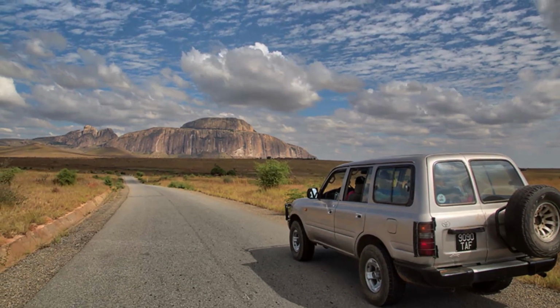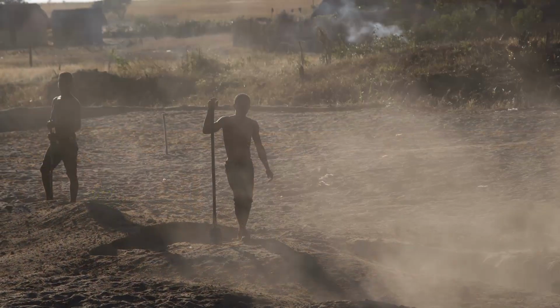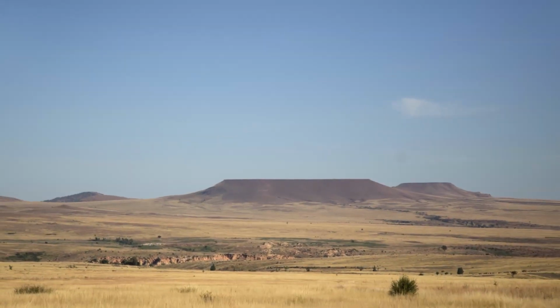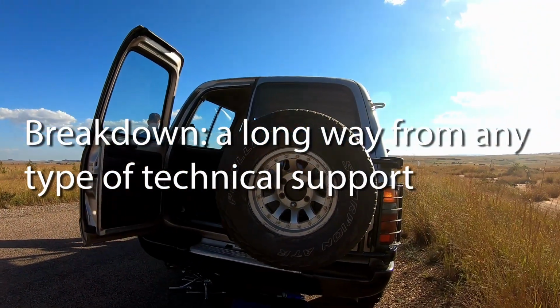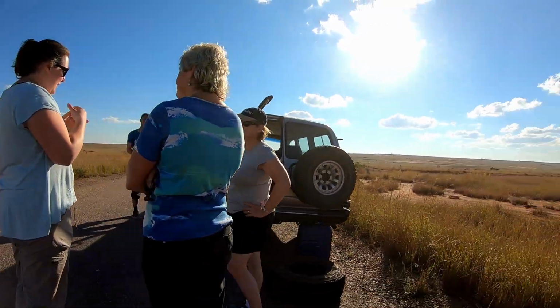So a couple of landscapes you can see. Here are some houses, very dry, very dusty. A couple of farmers. I think agriculture is much more of a struggle here. Zebu, maybe that's Zebu.